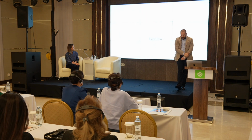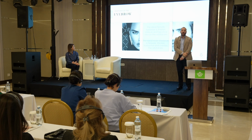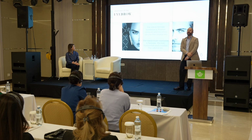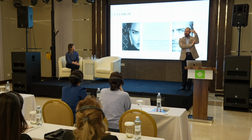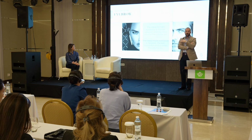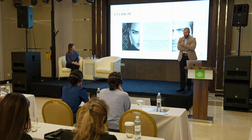Let's talk about the eyebrow. With the eyebrow, you can see there is a difference, because we usually don't need eyebrow elevation in male patients. We need it more for female patients because of the differences in anatomy. We know that the ideal female eyebrow is thinner and a little bit above the rim, but for male patients it's at the level of the rim, so we don't want to elevate it. Also, the toxin injection is different for male and female patients.